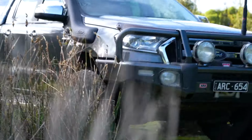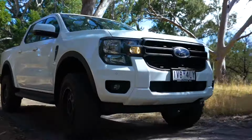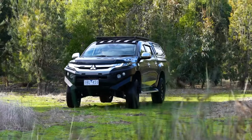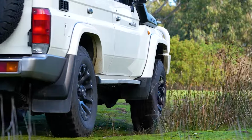If you've fitted your vehicle with a lift kit, you may also want to consider replacing your standard brake lines with Pedders extended braided brake lines to ensure you don't stretch or damage your standard equipment and maintain pedal feel.